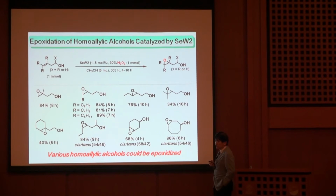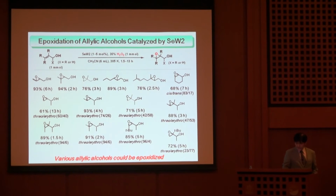This is a good catalyst for epoxidation of homoallylic alcohols with hydrogen peroxide. You see here, various kinds of homoallylic alcohols can be converted into the corresponding epoxide in high yield. In addition, various kinds of allylic alcohols are converted into the corresponding epoxide in high yield.